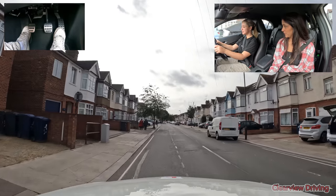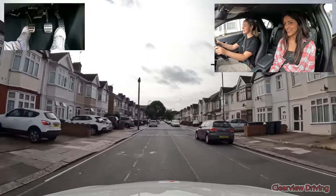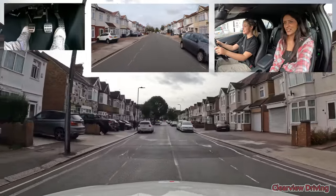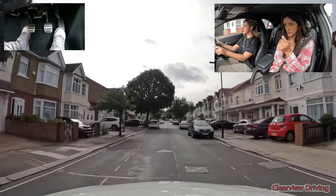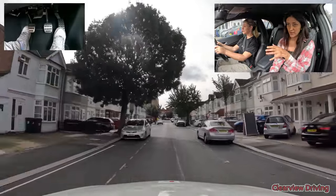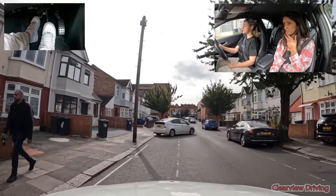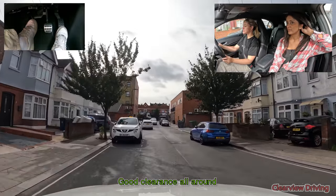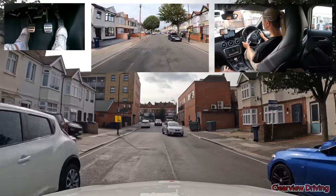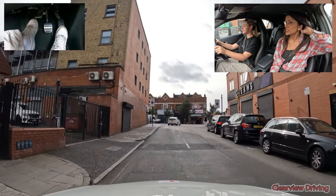Okay, so where's your focus right now? On where we're going. Forget where we're going, on the parked car. So what are you thinking about that parked car? Going to the middle, we're not going near it. Okay. So if you see someone coming through the middle of the road towards you, don't try and move straight away. Hold your position, think about what it is you want to do. Even though we're not turning, just check. Okay. Now we're going to turn right from here, okay?